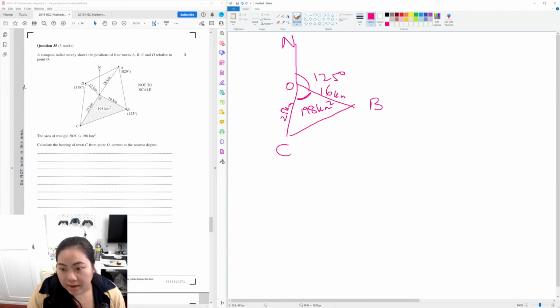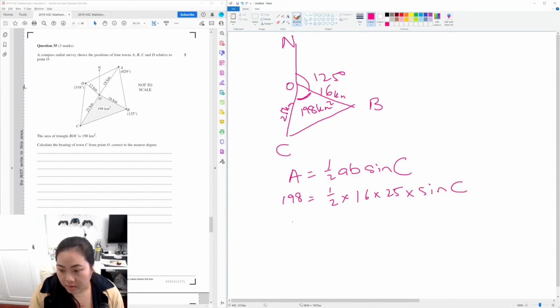So all we need is that angle there, and we add it to the 125 degrees, and we should get the bearing to C from O. And to get that angle, we can use the area of the triangle, which is half AB sine C. Area is 198. Because we're trying to find that angle, that will be our only angle, C, that will be side C. That means these two are A and B. So that's 16 times 25 times sine C. So sine C is going to equal 198 over half times 16 times 25.